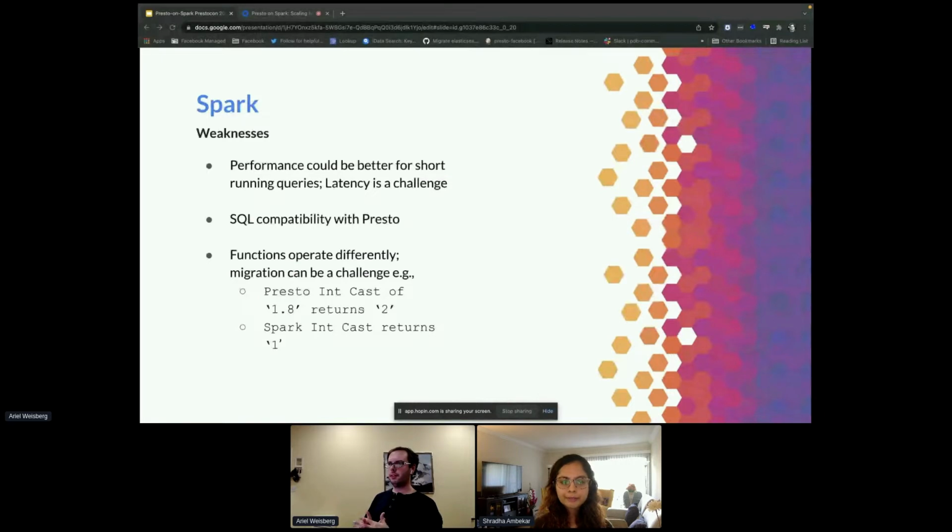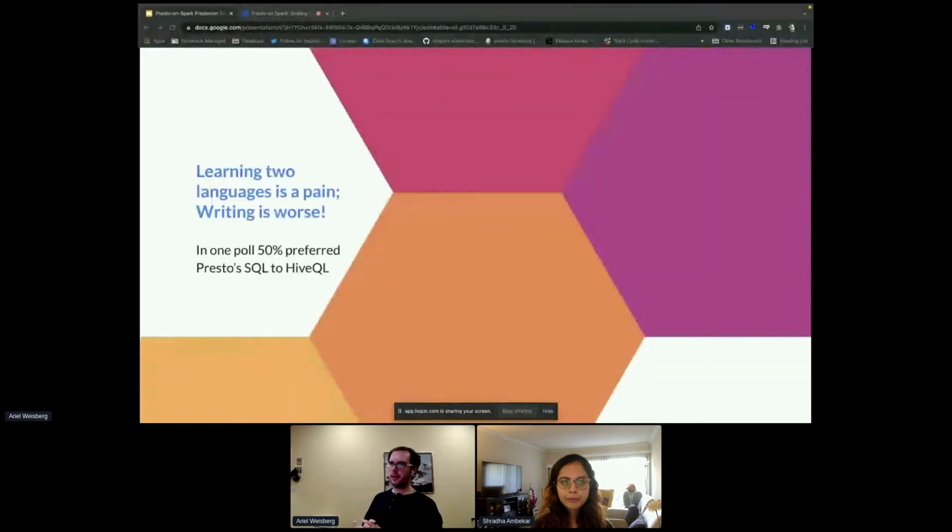And if you do have access to a solid SQL dialect, the transition from Presto to Spark is still painful because there is no UDF compatibility and subtle differences in how queries are expressed. And if you're optimizing to have some engine available that's good at short-running queries, you're going to be in this dual world. Based on the feedback that we have received, people don't want to learn two SQL dialects. They usually prefer sticking to one if possible.